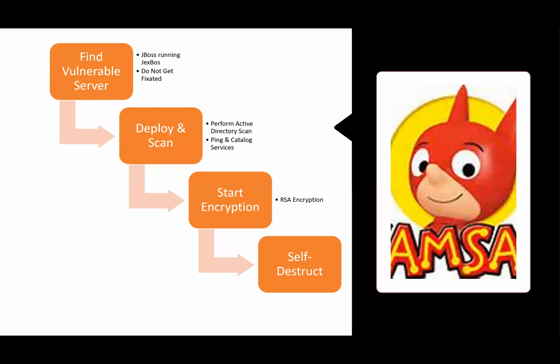It finds a vulnerable server and deploys onto the server. Once it deploys, it begins scanning the environment. Then it starts figuring out how to catalog those servers. Once that happens, it just starts encrypting your environment. The fact that this has no human interaction is very dangerous, because typically when a human sees that kind of nasty message on their screen, they call the help desk or call somebody and you know you've been attacked. This guy stays silent until it's finished.